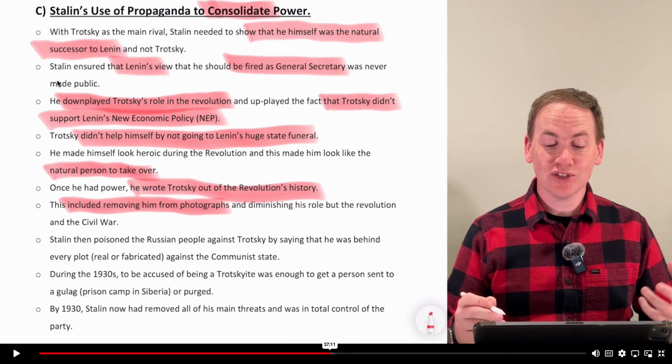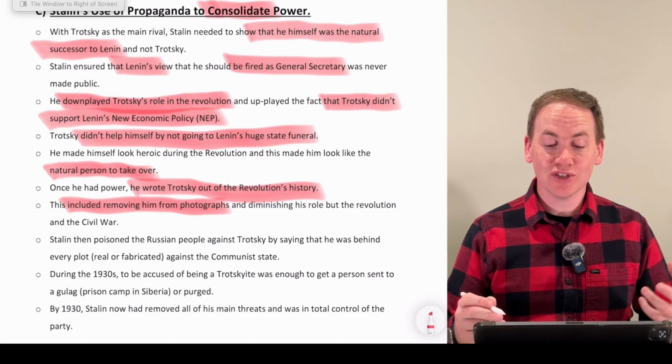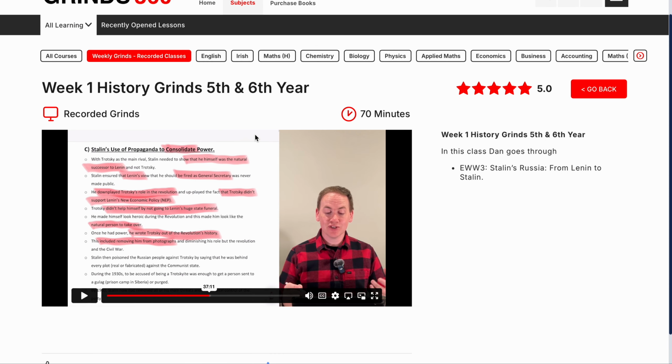If a class is taking an hour and you want to get it done in 40 minutes, you can adjust the speed to 1.5, and it'll run through the class a lot more quickly for you there.